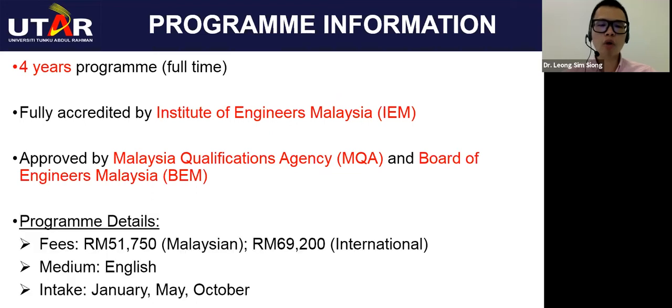Next, we go for the program details. First, the total fee for the whole program is about 51,750 ringgit Malaysia for Malaysian and 69,200 ringgit Malaysia for international students. This course is entirely conducted in English. There are 3 intakes throughout the year, which are in January, May, and October.